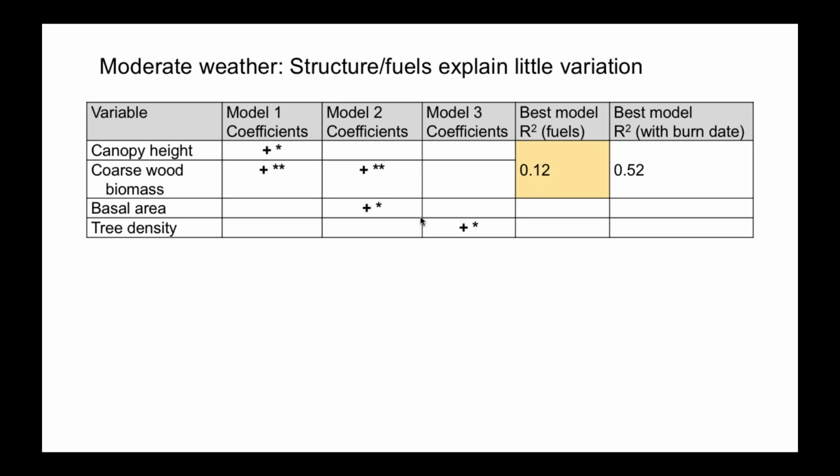So here are our results. I'll walk through this table. Under moderate conditions, as expected, fuels were weak predictors of fire severity. So here, what we see on the far left are the variables that came out in our top models. These included canopy height, coarsewood biomass, basal area, and tree density. We actually had 3 competing top models, all of which had relatively weak goodness of fit, variance explained, from the fixed fuels metrics. So that's shown in this yellow-orange. That's the amount of variance explained solely due to fuels. So here, 12% in the top model, which included canopy height and coarsewood biomass.